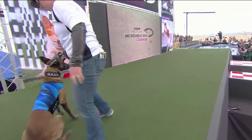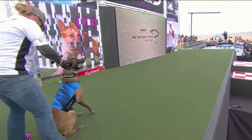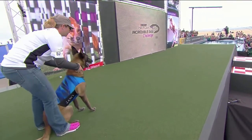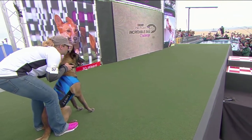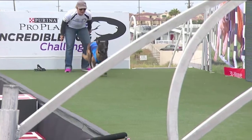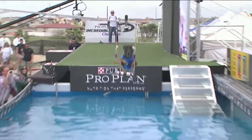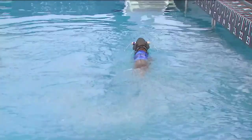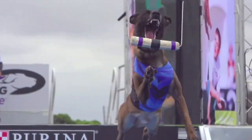Reifers, from Gilroy, California. So 20 feet is the distance the bumper is set off. The objective is to just knock it off. Doesn't matter if the dog secures the bumper in the mouth, even though they're still doing a nice job at that. Grabbing the bumper at the 20-foot mark, no problem, is Jato.